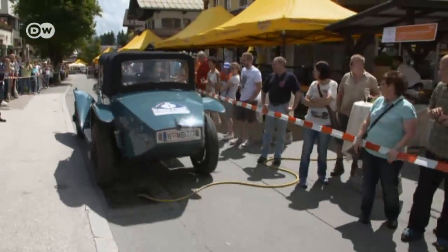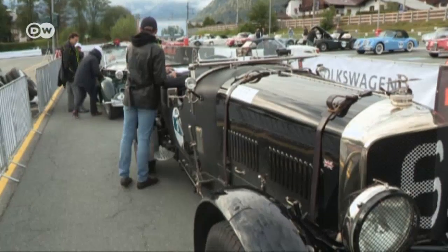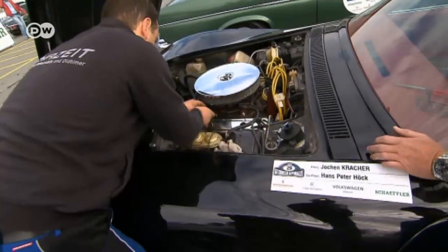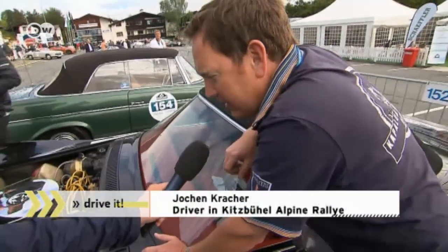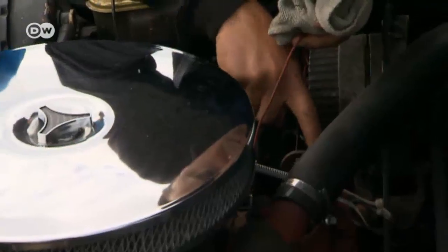One after another, the competitors get ready for the start of the first stage. But some are still having a few technical problems. This man says he was driving a bit fast. It's an American car, so used to a more relaxed pace.